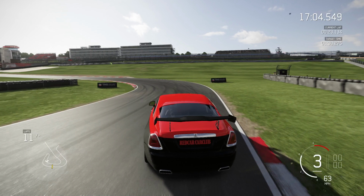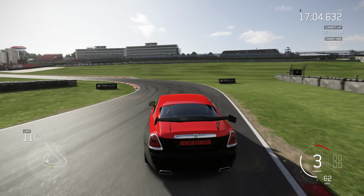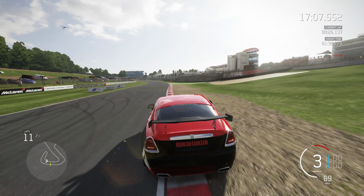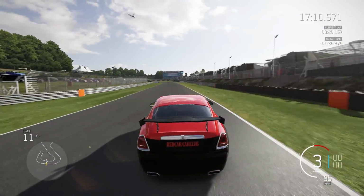So what this does, it just allows the car to settle down. So you can see there, no throttle, no brake, known as coasting. It allows the car to settle essentially. And on the exit, again, keep two wheels on the track, but you can go two wheels over on that dirt to give yourself a better line through there. Bring yourself back on gradually.